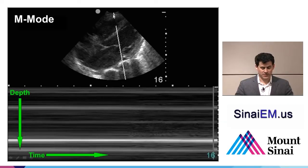And that image is passing through the heart. It's passing through the anterior wall of the right ventricle. It's passing through the chamber of the right ventricle, which is dark. It's passing through the gray of the septum, passing through the blackness of the left ventricle, just touching the tip of the mitral valve for a moment before it hits the bright white pericardium.